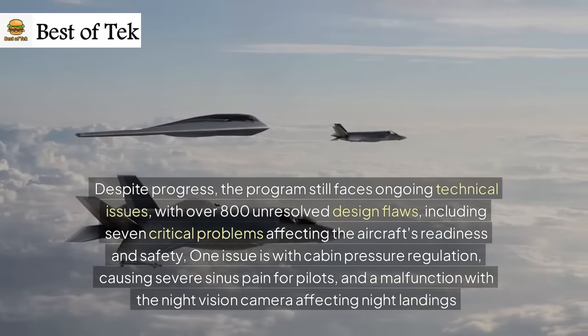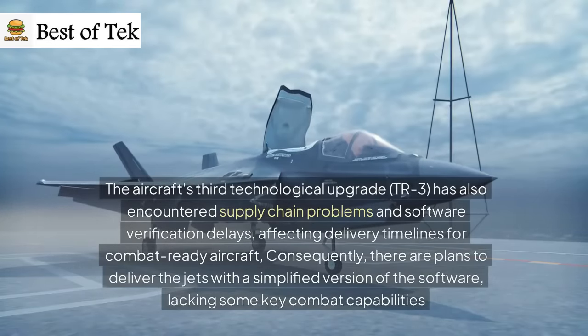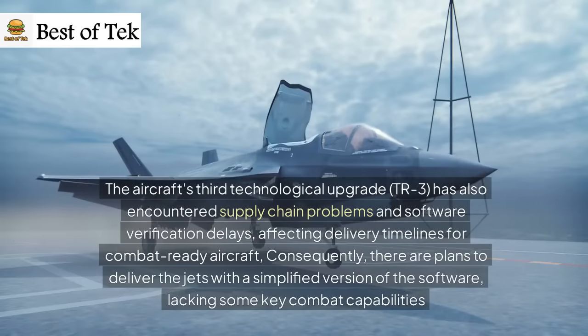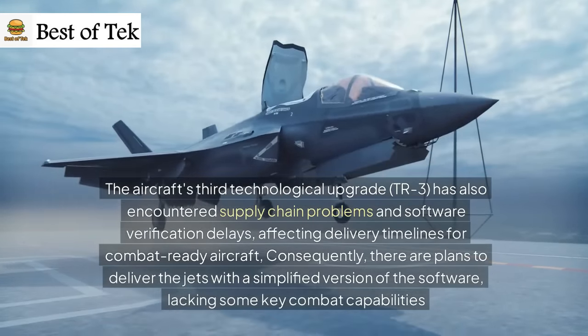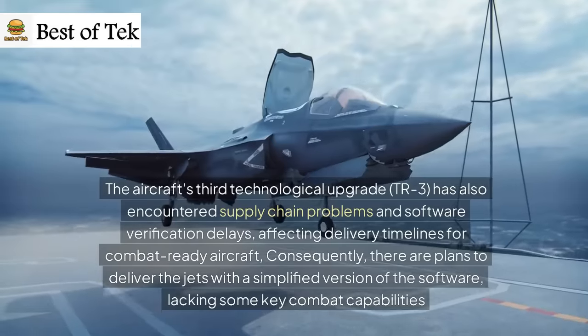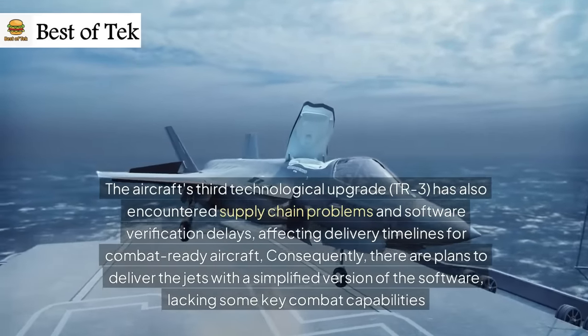camera affecting night landings. The aircraft's third technological upgrade, TR-3, has also encountered supply chain problems and software verification delays, affecting delivery timelines for combat-ready aircraft. Consequently, there are plans to deliver the jets with a simplified version of the software, lacking some key combat capabilities.